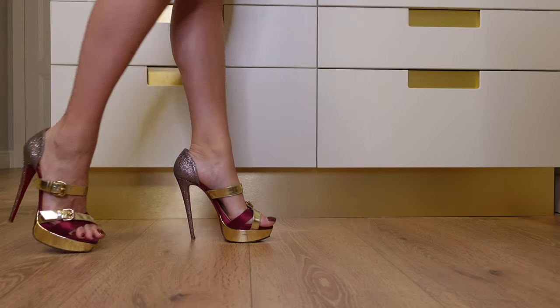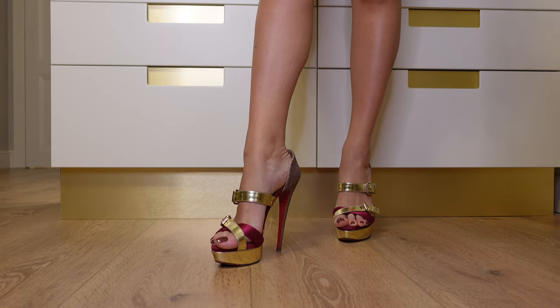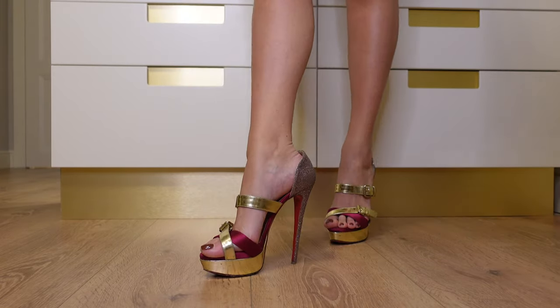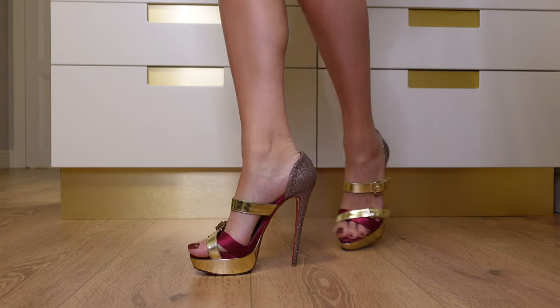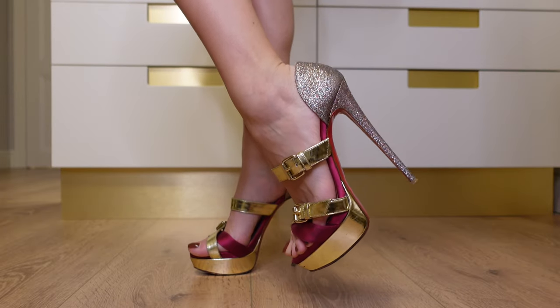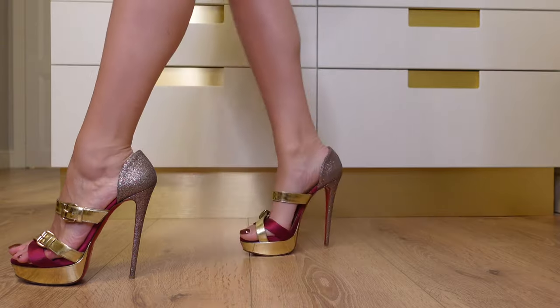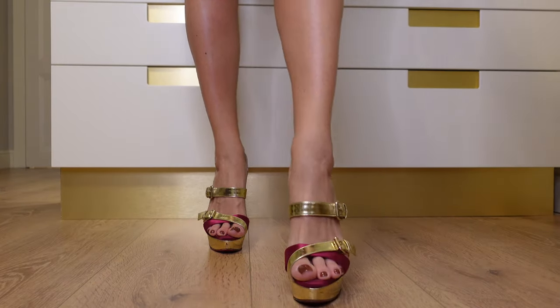These are my 18-year-old birthday party shoes. They worked perfectly with my outfit of the night. I was obsessed with them, with the glitter in the back. I love them so much. Take a look.